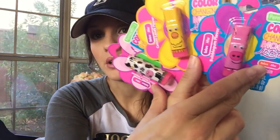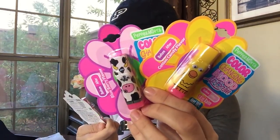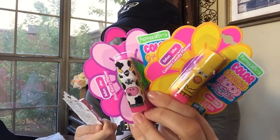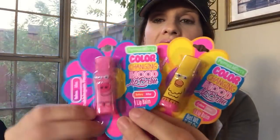The next three things I got because I thought the packaging was so adorable. They look familiar. I don't even know if I've hauled them before or if I've seen them before. I know they carry stuff like this just in general, but I got these three little chapsticks. How adorable are they? They are color changing mood lip balms, and it also gives you a before and after of what the color is. So this one is a bubblegum flavor. And then here is the before and after color.